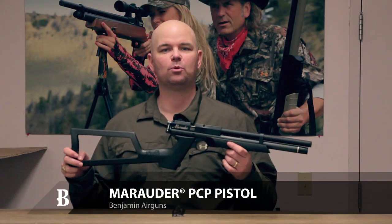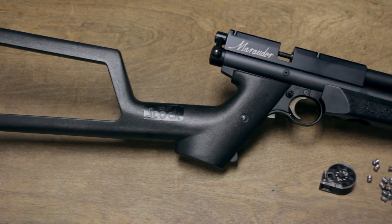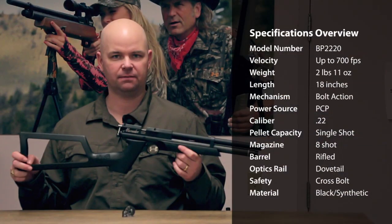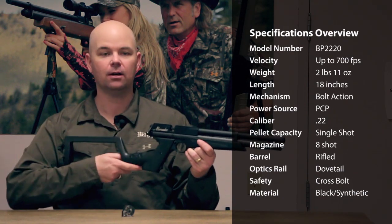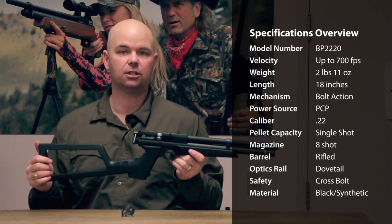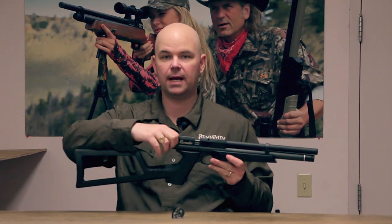This is the Benjamin Marauder PCP air pistol. It's a .22 caliber that fires up to 700 feet per second while delivering 15 and a half foot-pounds of energy. This gun includes a shoulder stock, which we have attached here, or you can go with just the pistol grips. It has a two-stage adjustable trigger, dovetail scope mounts, and it's a bolt action.